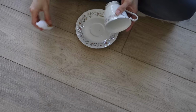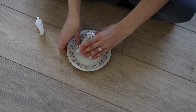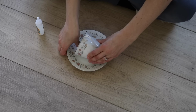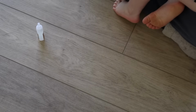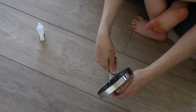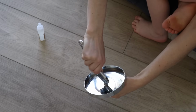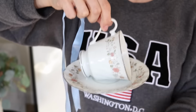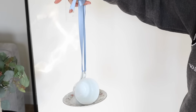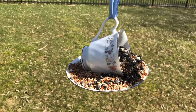And all I'm going to do is take some super glue on the side of this little teacup, and I'm going to press it onto the plate for just about 5 minutes until it starts to really solidify, and I'm gonna let that sit overnight. And while that's drying, I'm just going to remove that knob from that canister lid and apply something that I personally like a lot better, so that way it just fits the vibe of the gift more. And all I'm going to do now is tie this pretty blue ribbon around the handle, and I'm gonna fill it with some bird feed that I have on hand.